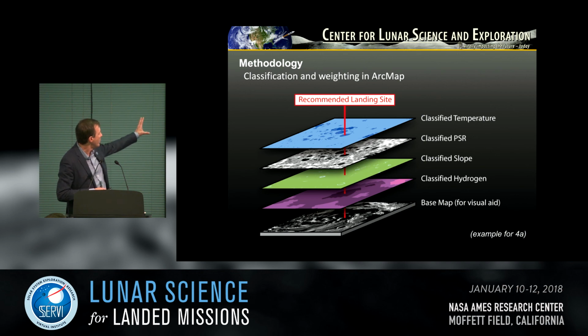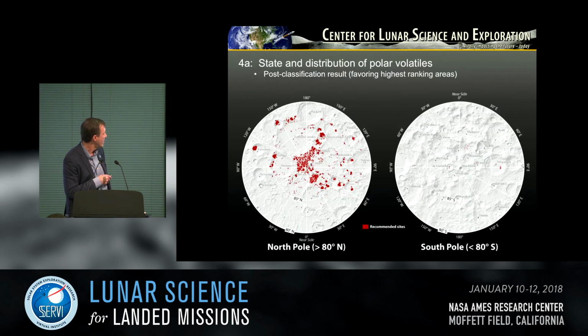Okay, so there was a methodology in terms of classification of places on the lunar surface for each of the investigations within concept 4, and we generated maps, for example, with classified temperature regions, where the PSRs were, maps of slope, and so on and so forth, and then used them to address each one of the investigations. So if we look at these investigations, 4A is determine the state and distribution of polar volatiles. On the left is a North Polar regional map, and on the right is a South Polar regional map. All the areas in red are recommended sites for addressing this investigation.